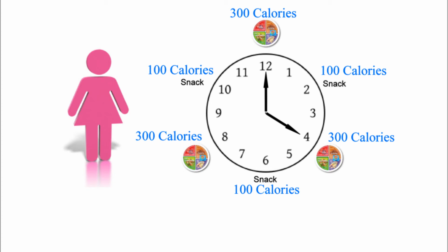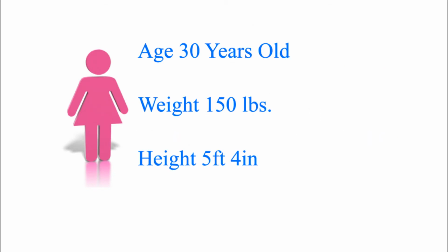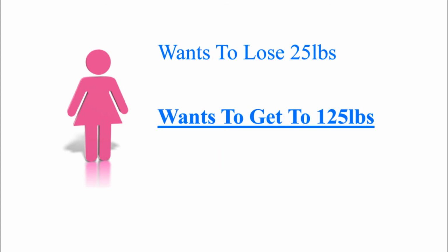And that's how she's going to create that stronger metabolism, and she's going to create that calorie deficiency in order to start losing the weight she's looking to lose. That's all there really is to it. That's the magic to it all. So as you can see from the example, it really comes down to eating and creating that calorie deficiency. The calorie deficiency is the real secret to dropping the weight.